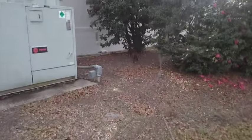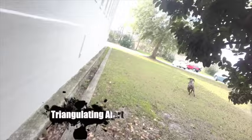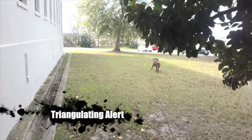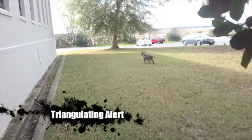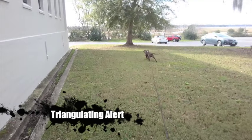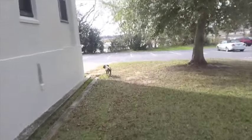Proximity alert. It's all right in here. I bet it's blowing from around the corner. So this is what we call the triangulating alert. It's when the dog gets actually into the scent cone and she head pops hard right, head pops hard left. She knows exactly where the odor comes from, so she charges right into the middle of it. Big time right there.